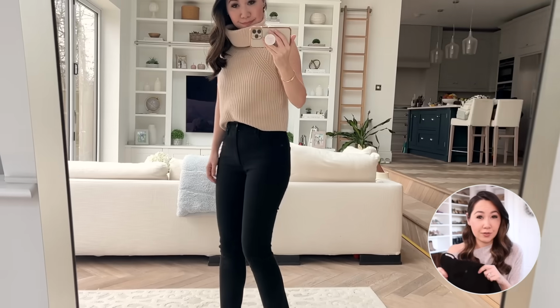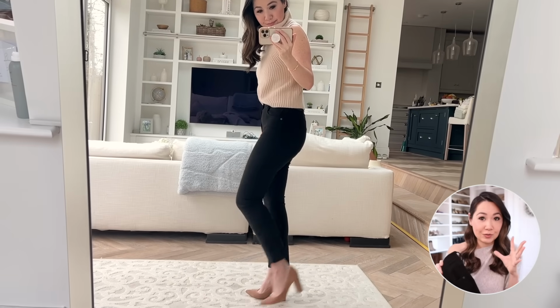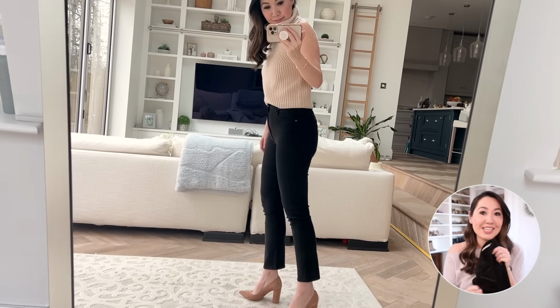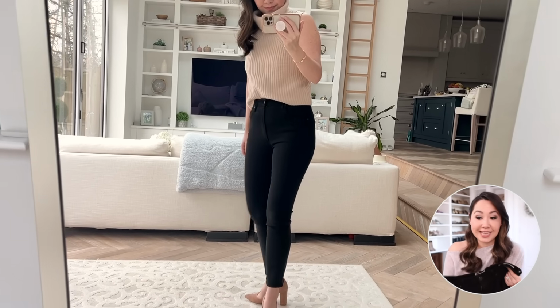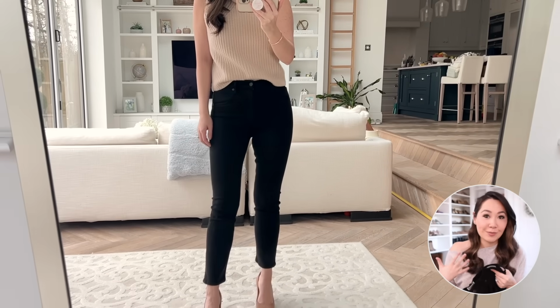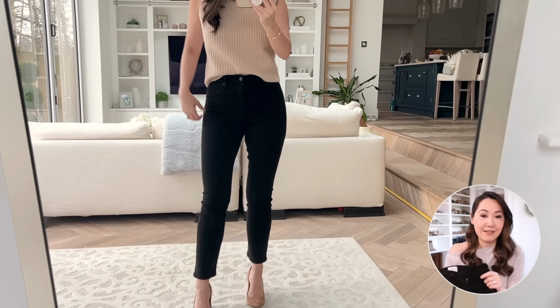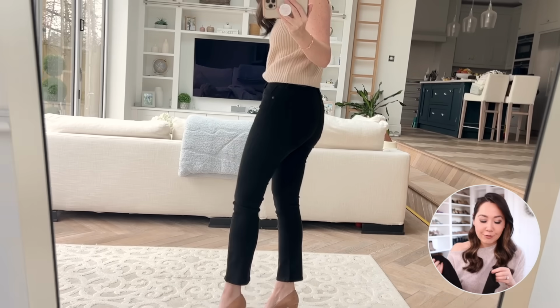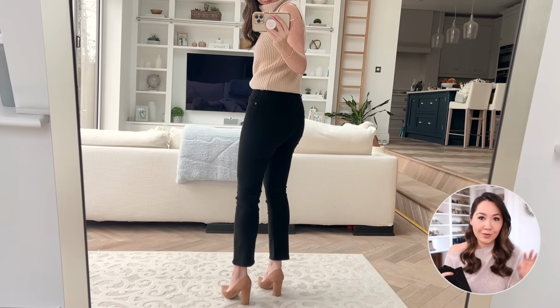I find that a lot of straight leg jeans don't have any stretch at all, which limits the comfort factor quite dramatically, whereas these have a ton of stretch, so it literally just feels like you're wearing leggings, like that's how comfortable they are. But they do have that really nice kind of straight leg silhouette, and I just love these. They are a little bit cropped as well, so they sit just above the ankle, which I really like.